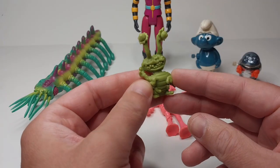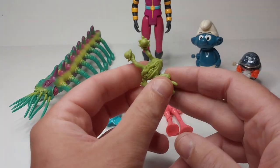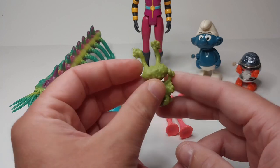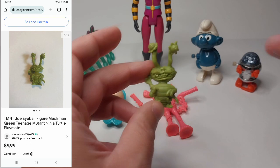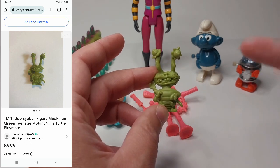The first item here is Joe Eyeball. He is a little character accessory that comes with the Teenage Mutant Ninja Turtles figure Muckman. And I do not have this part. And if we check out the eBay comps, you can see these sell for about $10.